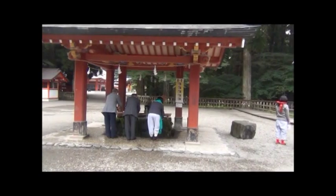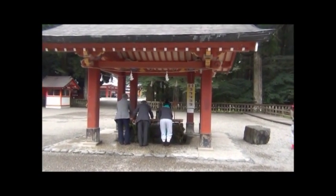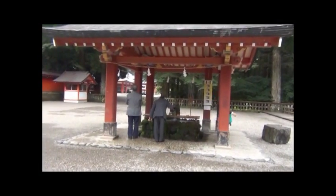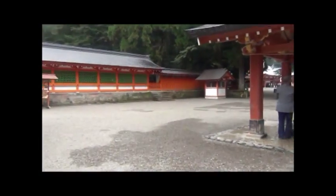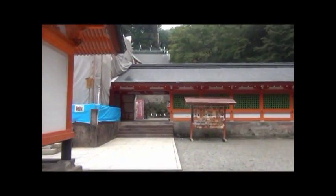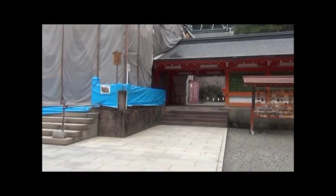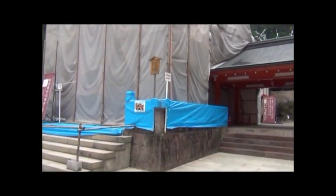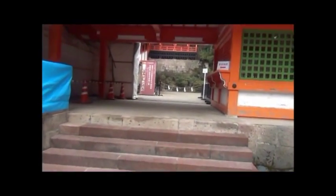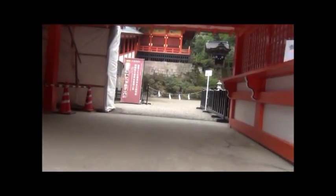This is a place to purify yourself before heading toward the main shrine. Wash your hands, rinse your mouth. Unfortunately, there is repair work going on, so we can't directly see the facade of the shrine.